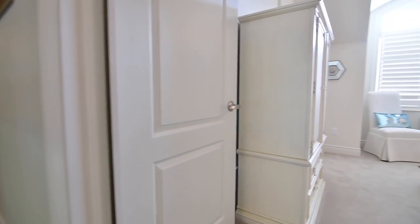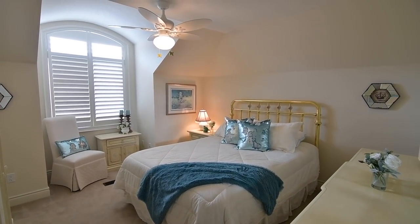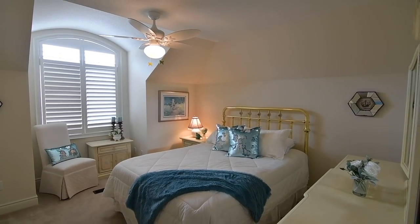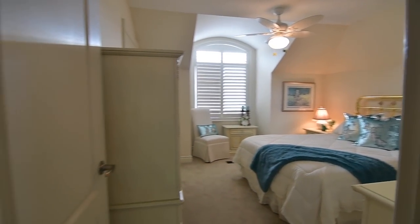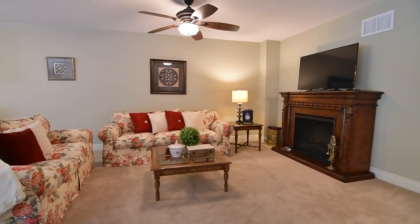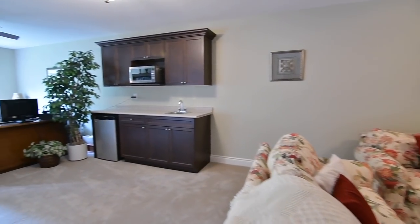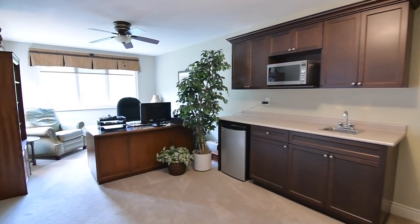The two bedrooms are quite spacious and feature arched windows and ample closet storage, with both sharing a three-piece washroom with a ceramic-tiled floor and walk-in shower. Completing this level are the open-concept living room and office area, both which benefit from the addition of a kitchenette with plenty of storage and a sink.